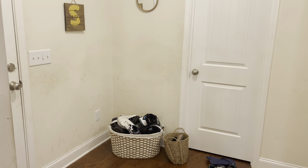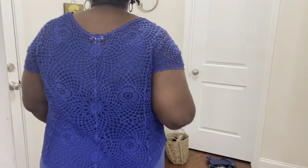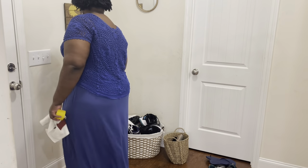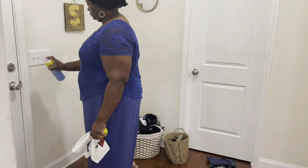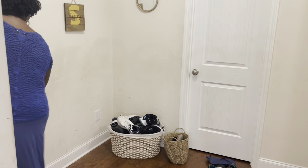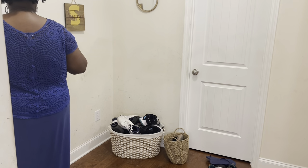So now I'm trying to organize a better drop zone for my family. So I'm gonna begin by cleaning this area up and cleaning the walls. As you can see, there are plenty of scuff marks because this is where we enter in the home and where everyone takes their shoes off. The basket is cute, but it didn't really work out well for us.